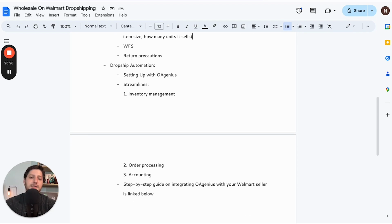The last thing to note is about returns. With WFS, if a customer says that the item was lost in transit or that it didn't arrive, then Walmart will actually cover the cost and you will not be responsible for that return. However, if you're doing dropshipping, then a customer can say that an item was not on time, or that the item was lost, and then Walmart will refund the order. So you might need to take precautions such as having signature confirmation, but that could be expensive.